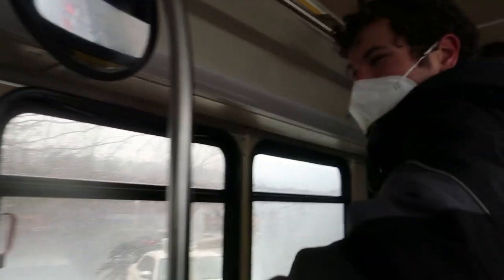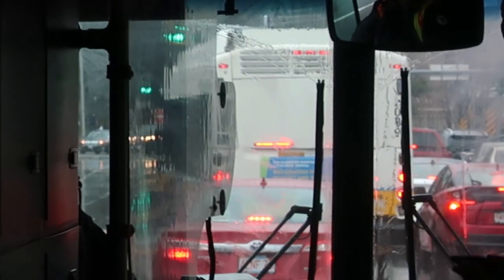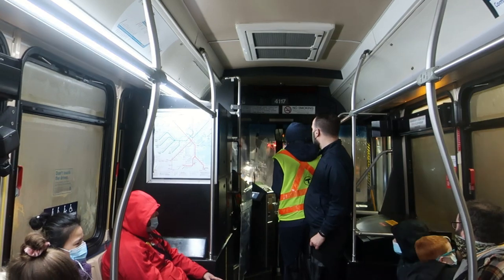This is my first time ever on a trackless trolley. Oh, no. And it's the last time, too. Here we go. It's not like the train station. There's a diesel on the 71. Watch out.